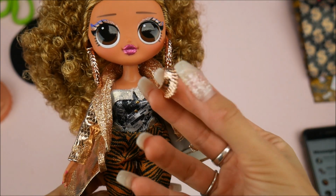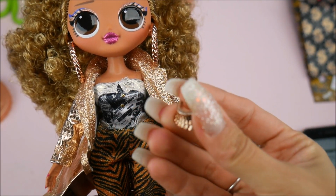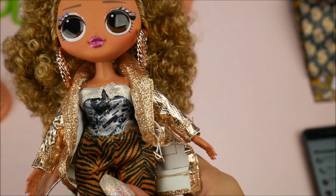Love the necklace, but I'm having so much trouble getting it on because it's not one that's like soft plastic. It's hard, so I'm trying to open it. Is anyone else having trouble with this? I'm going to set it aside because I can't do it.